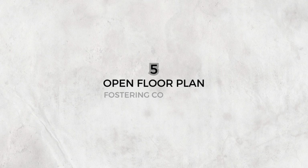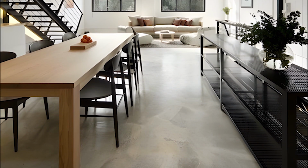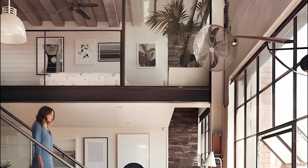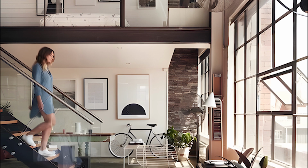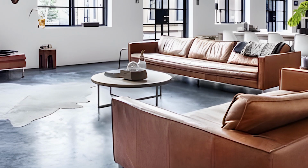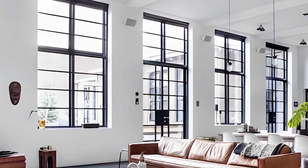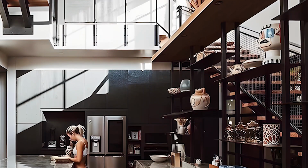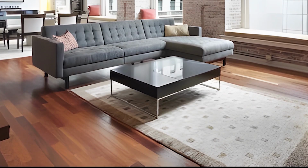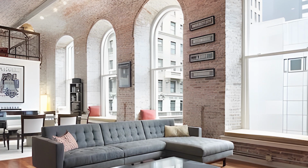Five. Open floor plan, fostering connection. Embrace the spaciousness of industrial lofts by opting for an open floor plan. This allows for the natural flow of light, creating a sense of connection between different areas like the living room, dining room, and kitchen. A large area rug can anchor the living room furniture, while a smaller rug can define the dining area.